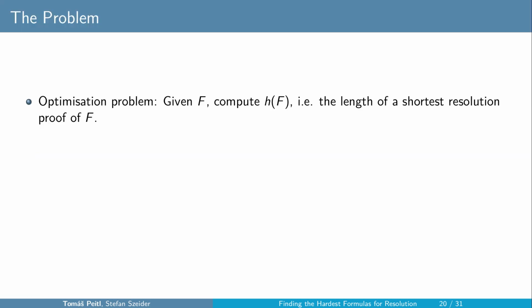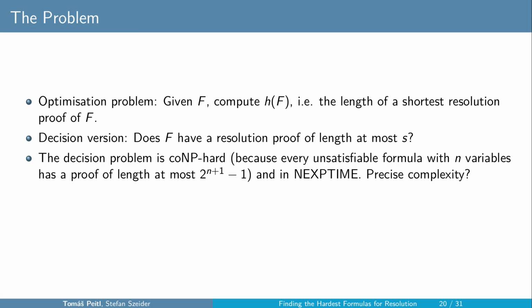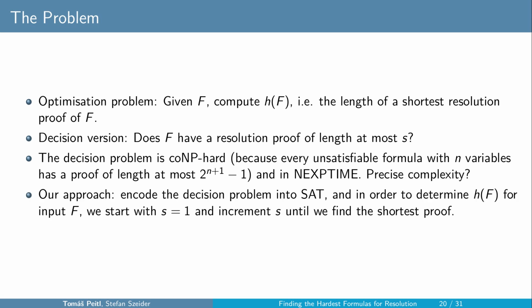So the problem: computing shortest proofs. The optimization problem is, given a formula, compute its hardness, so the length of some shortest resolution proof. We can turn it into a decision version. So for a given integer s, does F have a resolution proof of length at most s? So the first thing we can do is look at the computational complexity of this problem. It's not too hard to see that it's co-NP hard, and it also is in nondeterministic exponential time, and it's actually an open question what the precise complexity of this problem is. And I should say that s is given in binary here. So our approach is we encode the decision problem into SAT, and then we call the SAT solver with different values of s until we find the shortest proof, so the traditional way.